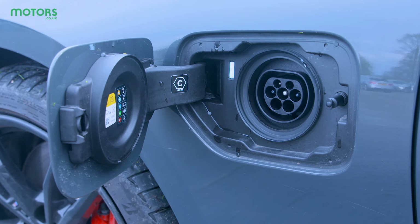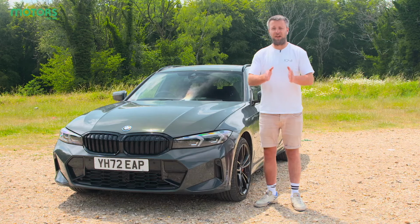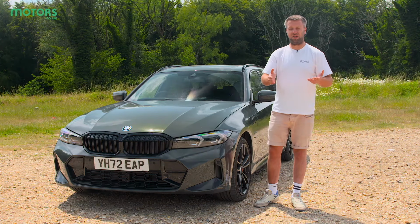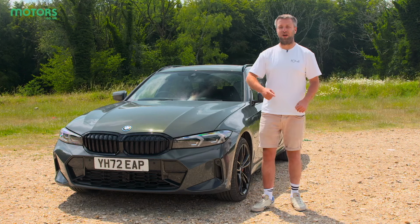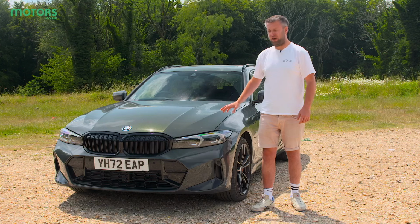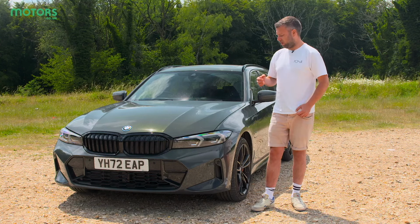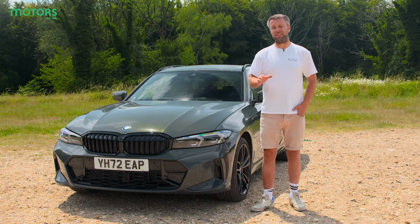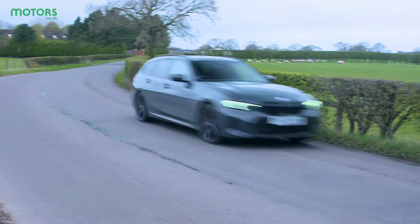Now, most people see plug-in hybrids as a great stepping stone from conventional internal combustion engine vehicles into EVs, but you could argue that I'm doing something of a backward step by going from an EV into a plug-in hybrid. But I think it's going to showcase just what these cars have to offer, as well as any limitations they might bring because of the combination of that petrol and electric. So it's going to be an interesting time spent with this car, and I think it's going to throw up some really cool questions that we can find out together.